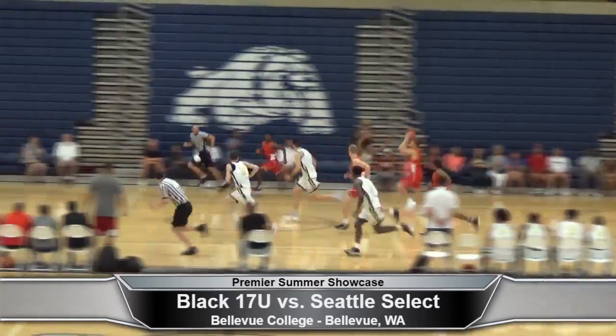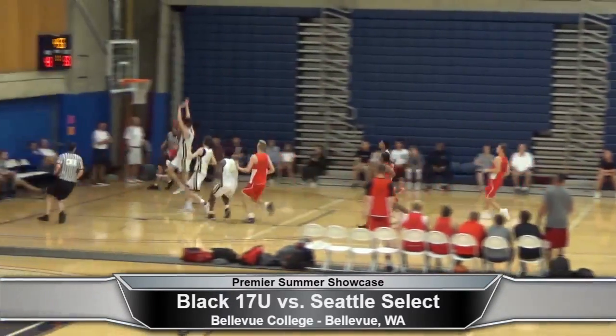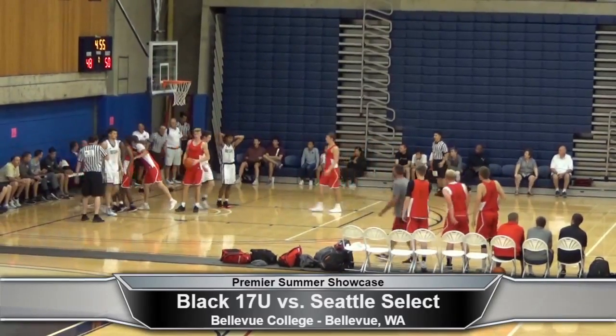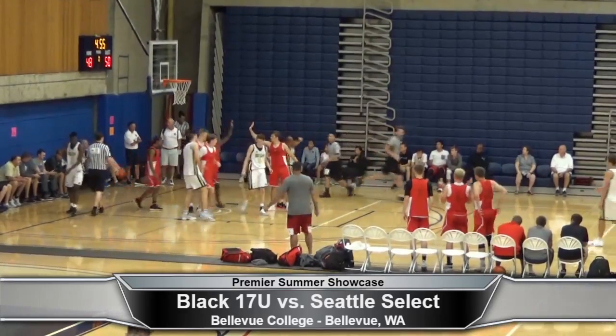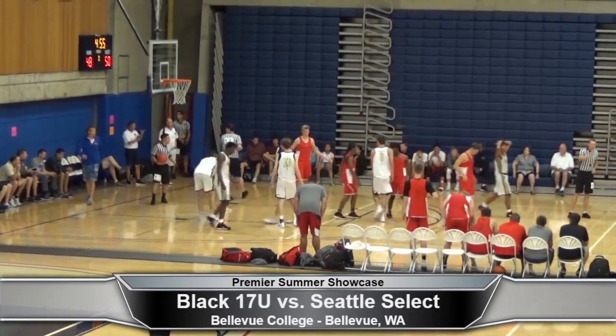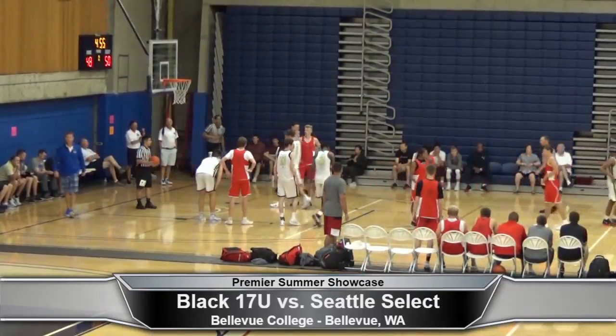And the steal. Worcester leads the break. Finds Dixon, can't get it to go, but he'll draw the foul and head to the line. With 4:55 to play in this second half, Select out 48-50.